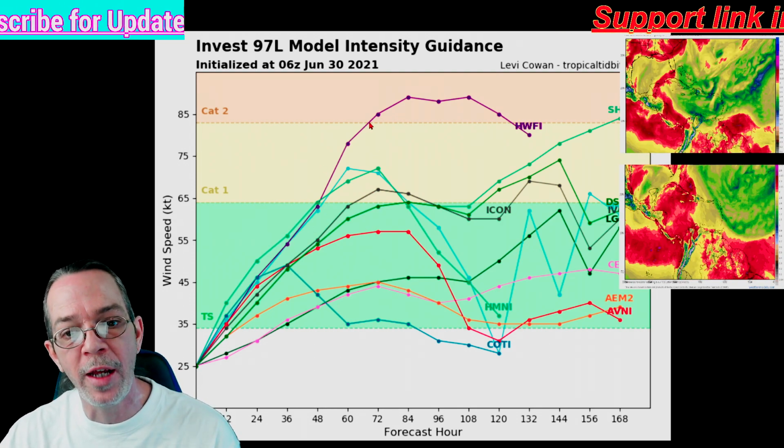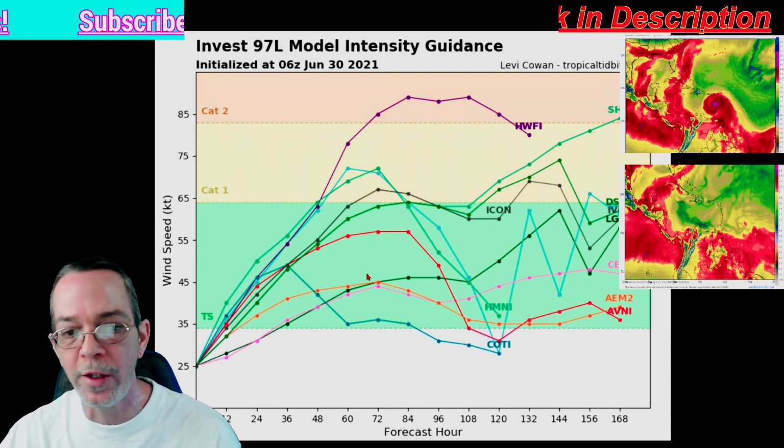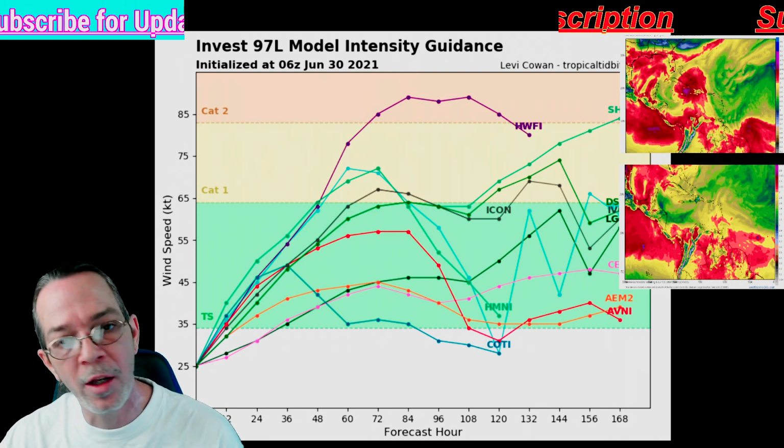Even the HWRF takes it all the way to a Cat 2 possibility. So we definitely need to stay on this within 3 days. This thing could really be serious.